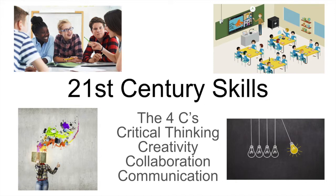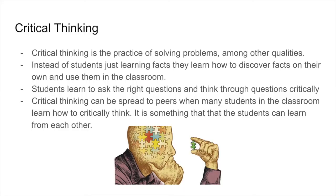All of these skills are skills that students need to develop as they go through life. And frankly, anybody, whether you're in school, out of school, in the workplace, anybody, anywhere can use these four skills in their life. However, the skills are developed and toned during school.